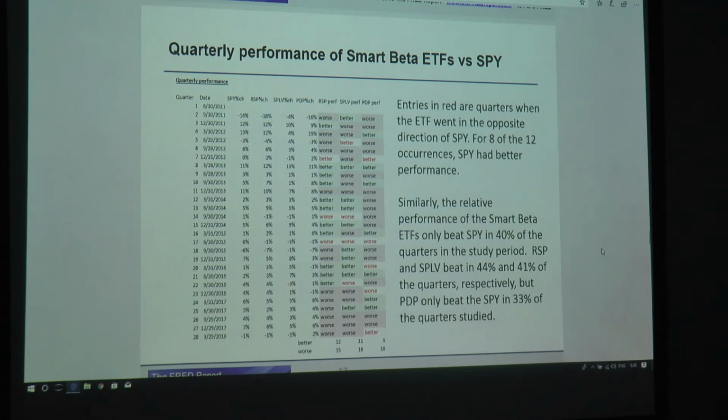Okay, here's quarters where the ETF went in the opposite direction of the cap-weighted one. Not a lot, 12 occurrences in all that time. It's worth noting that the cap-weighted index, SPY, had better performance during that time. Now, the relative performance: ETFs only beat SPY 40% of the time, 41% you can see, but PDP, the high relative strength one, really only worked 33% of the time. And of all of these, PDP is the one that I don't use unless I'm real satisfied that I want to use it.